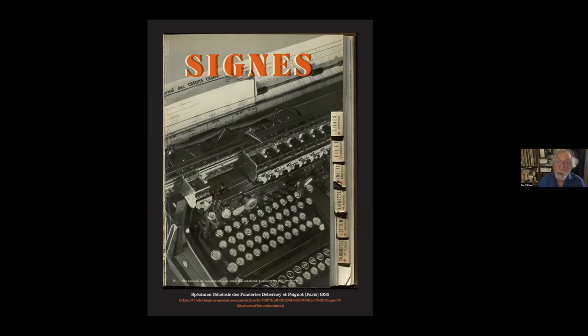One two-volume specimen that came out in the 20th century is from the Duverny and Peignot Foundry. They did a two-volume specimen in the mid-20s and then a second one in the mid-30s. This is the one from 1935. And what's interesting about their two-volume specimen is that they added tabs to the book so you could find the different sections.